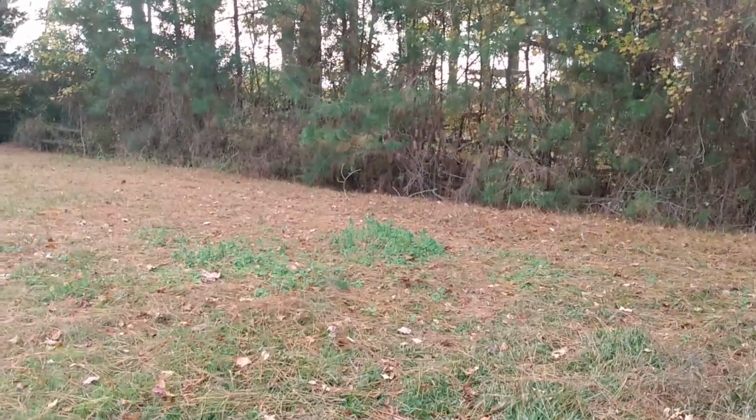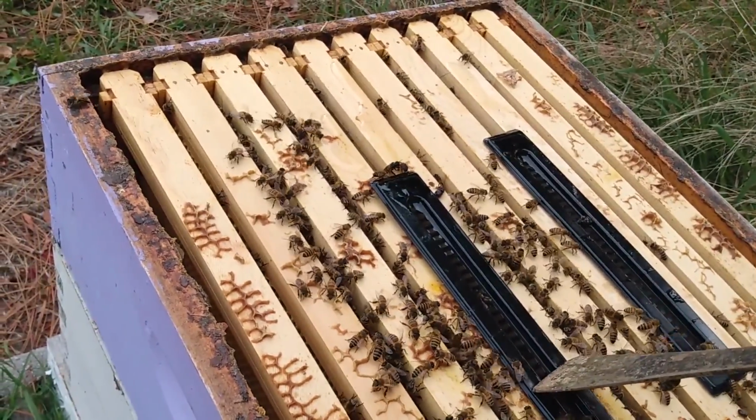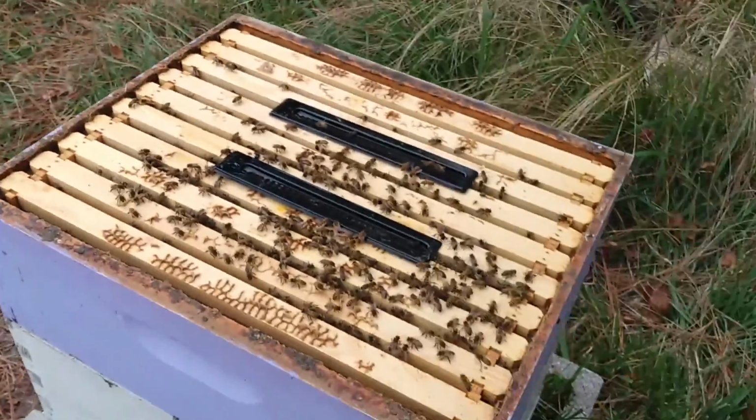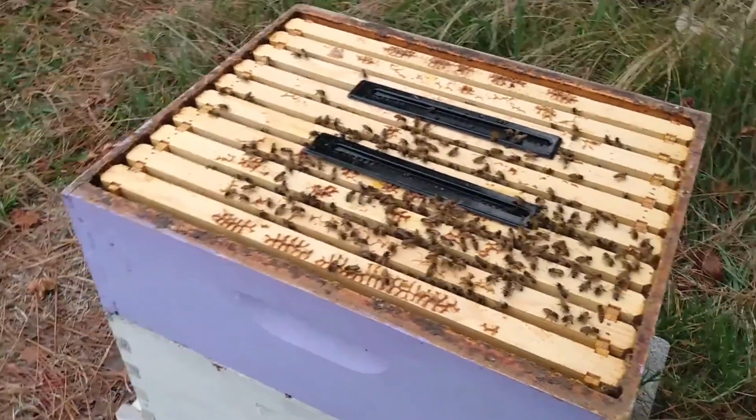Not a single one. Huh. So where'd all the hive beetles go? Well, so these traps don't seem to be doing a whole lot. Oh gosh, making them angry. Those traps don't seem to be doing a whole lot, but I'm going to leave them in there because there's no harm at this point.